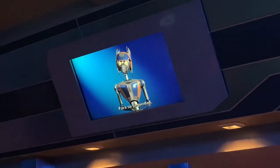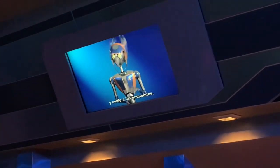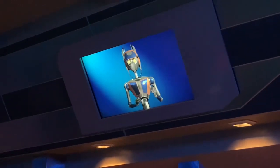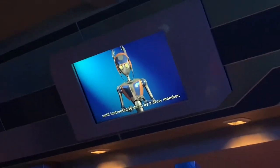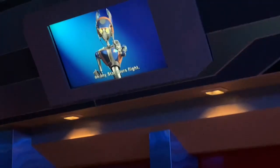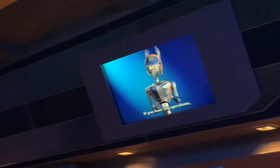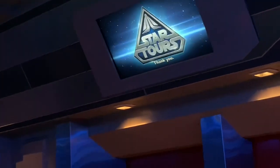For your safety, remain seated throughout your flight with your restraints securely fastened, and please watch your children. Do not put on your flight glasses until instructed to do so by a crew member. One final reminder, photography is never permitted on any Star Tours flight. If you have any questions, don't hesitate to ask a Star Tours agent. You'll be boarding in just a few moments. Thank you.